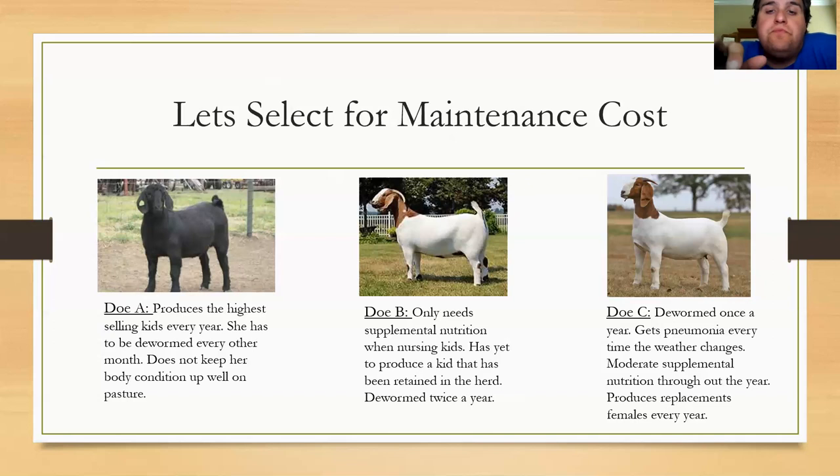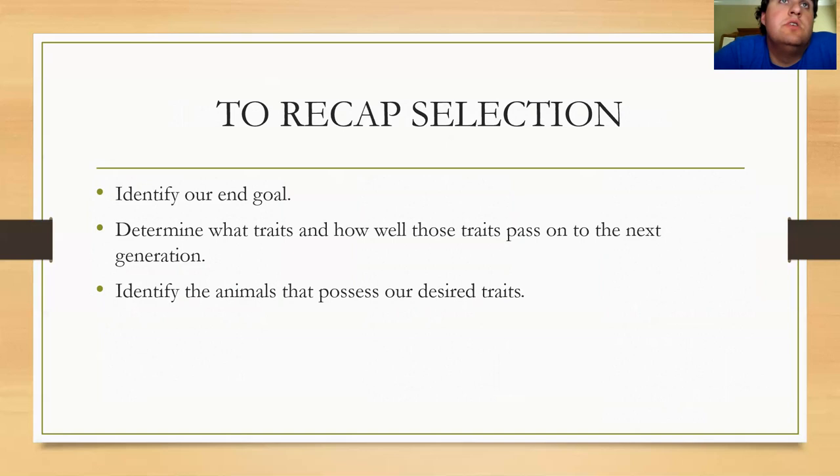So just to recap our discussion here on selection, we want to make sure that we are identifying an end goal. If your end goal is to be someone that's selling the heaviest kids they can at weaning, then growth traits are going to be for you. If you want to be someone that's known for producing the best goat steaks around, then maybe marbling and some of those carcass traits are important to you. If you're a show goat producer and you want to produce the top genetics to win a state show, then competitive animals are what you'll be selecting for.